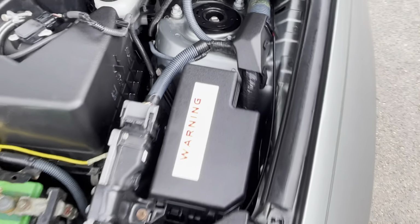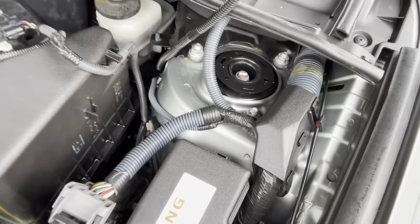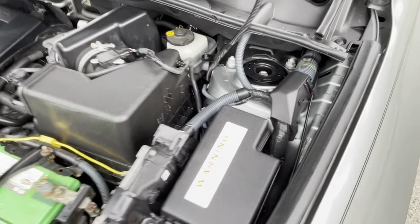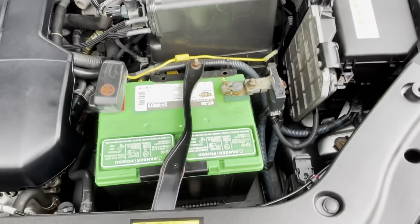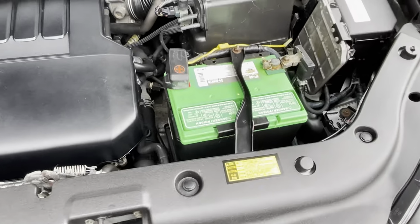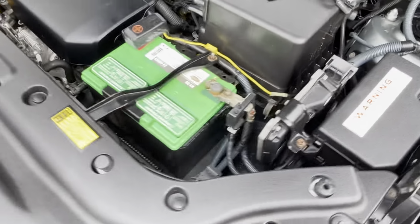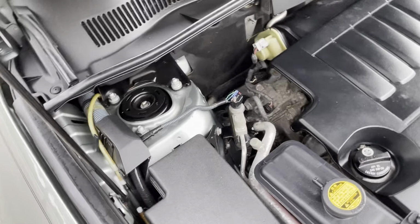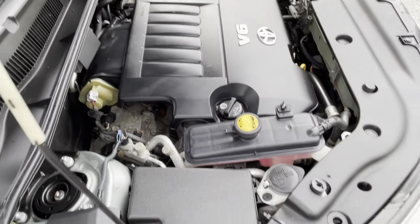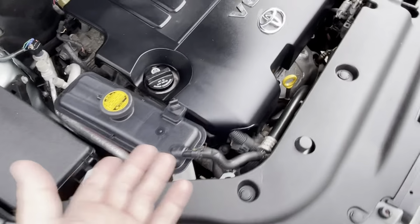So firstly, you can see the very new bolts on the strut towers because, again, those were replaced at the same time as the tires about 7,000 miles ago. Has a nice Interstate battery. This is a decal talking about the remote start system. You can hear how quiet.